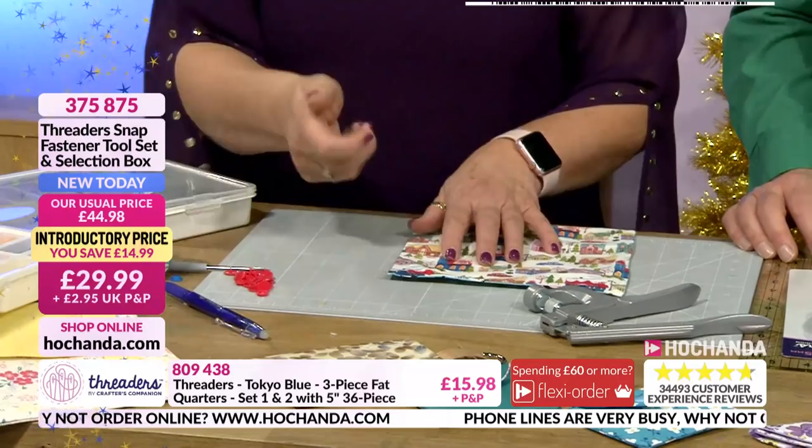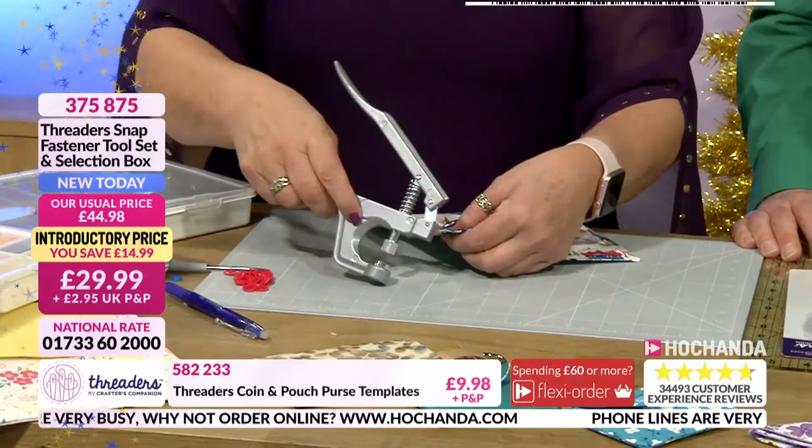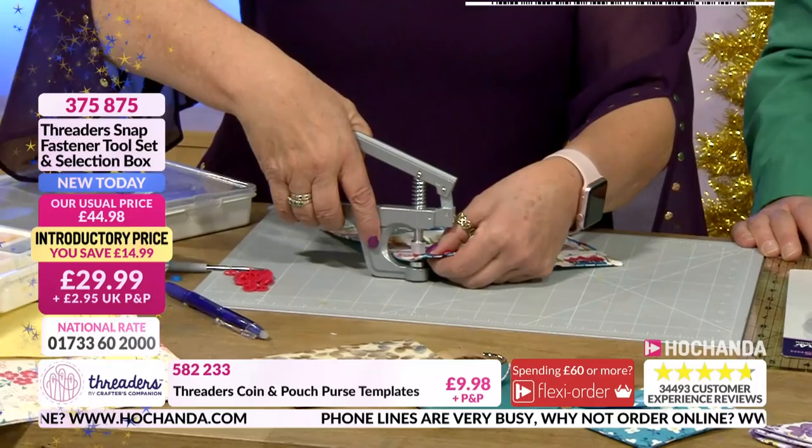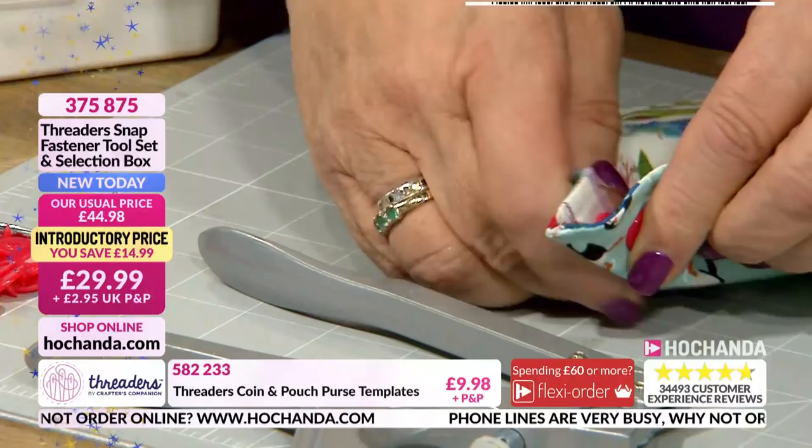So button in. Now we need the socket. I'll pop the socket in, get my tool. You might find it squeaks, and you might need to open it up again from the last time. Pop your button in the silver dish at the bottom. Give it a swivel so we know it's in there, and then just give it a squeeze. And there we are. It's done. Those two poppers will go together. Just need a little bit of a shove, but they go together. Lovely.